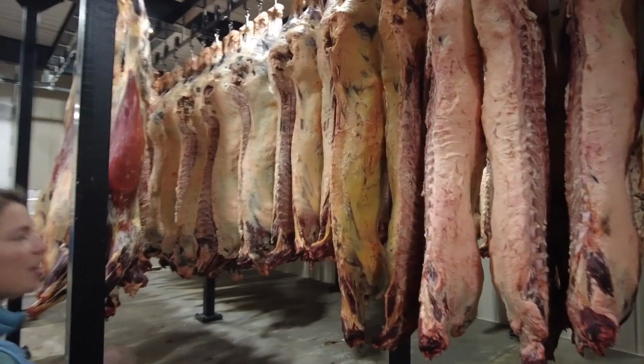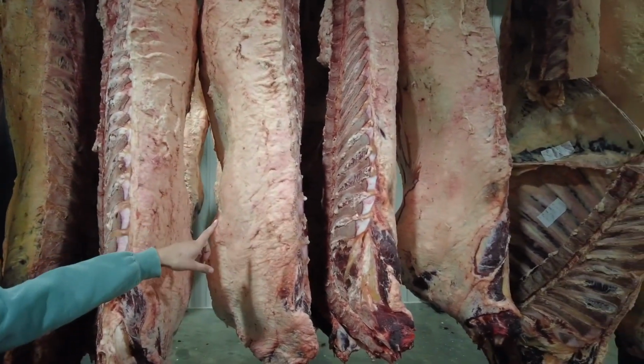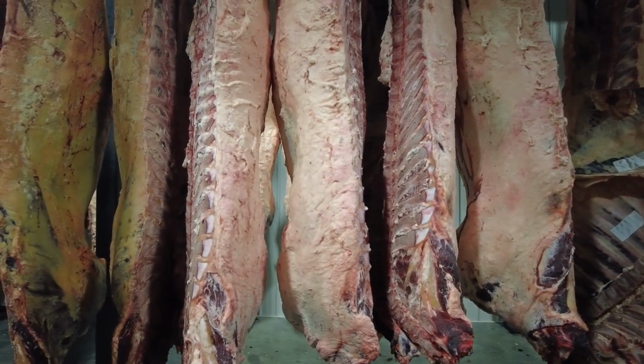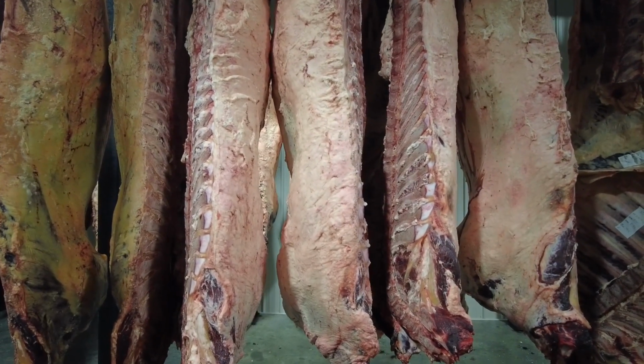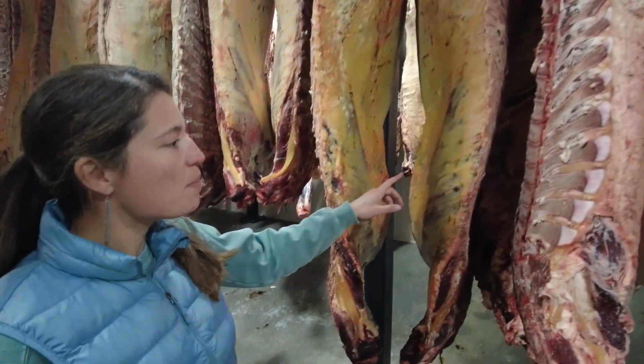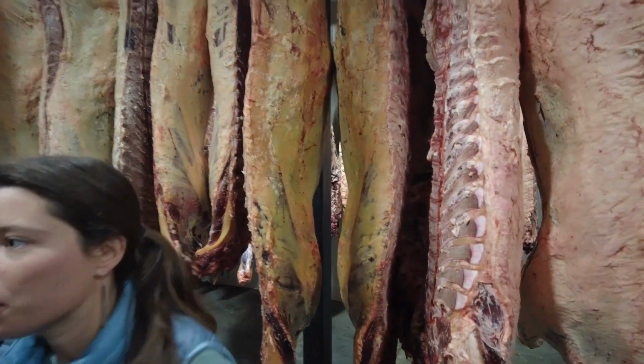You can tell some of these critters have been grain finished, just by the color of the fat, usually. Part of it's the age of the animal, and part of it is the feed will change the fat color. Normally a grass finish will come out a little bit more yellow. And again, the older the animal, the more yellow it will be.